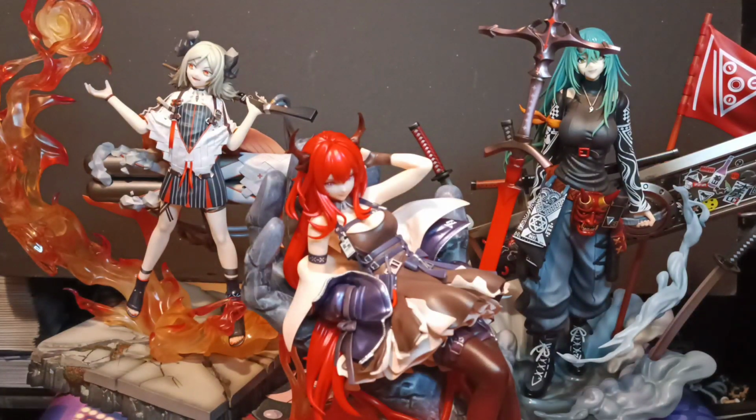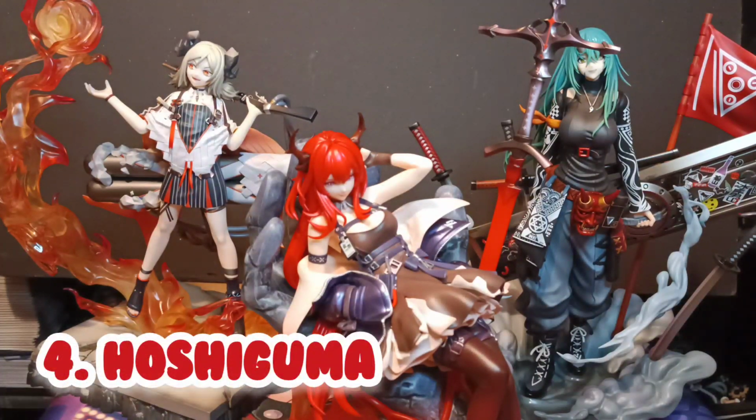It's just the way it has to go. And at number 4, for the third time, and like I said, I would have to put Hoshiguma at number 4 simply because I had a question about her the whole time. Will she lack presence not having that mask behind her in the figure? And that question got answered for me specifically, and yes, it lacks presence.